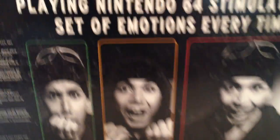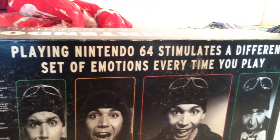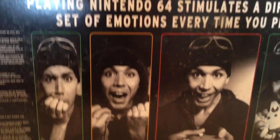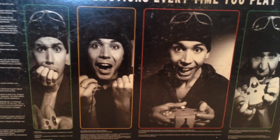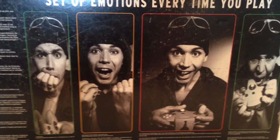And the back side is a little bit more interesting. It says playing Nintendo 64 stimulates a different set of emotions every time you play. Well, I guess that's true. So there are pictures of emotions here. I don't know who the guy is. Maybe he's a celebrity or something, but his name is not on the box, so possibly it's just anybody.